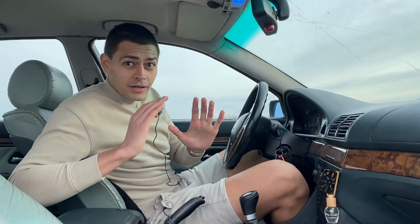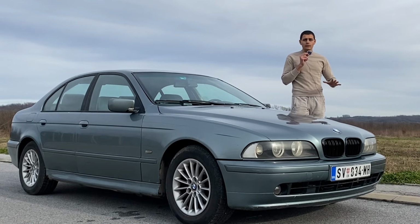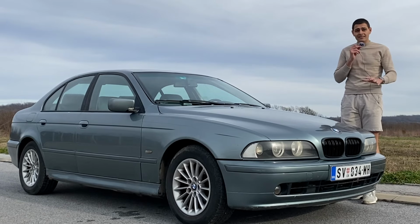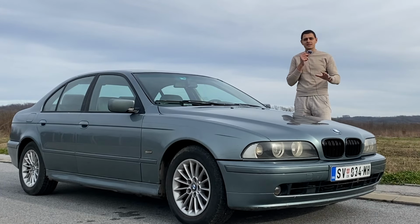Reason number 9, it's pretty powerful and it has tuning potential. Now, right here I have the 520D model, which was pretty much the lowest power model you could get with 136 horsepower. And I have to say, this thing is a blast to drive. I love driving it, and it actually has enough power so that you can overtake someone and even do some spirited driving.